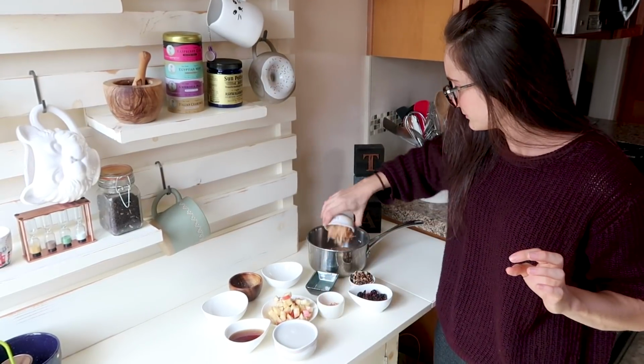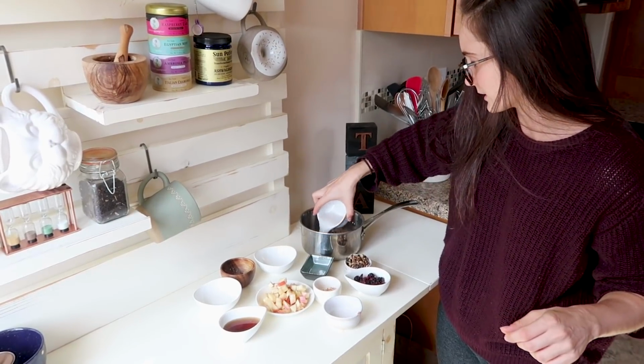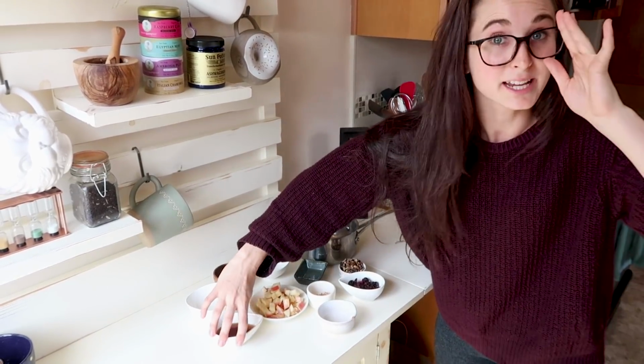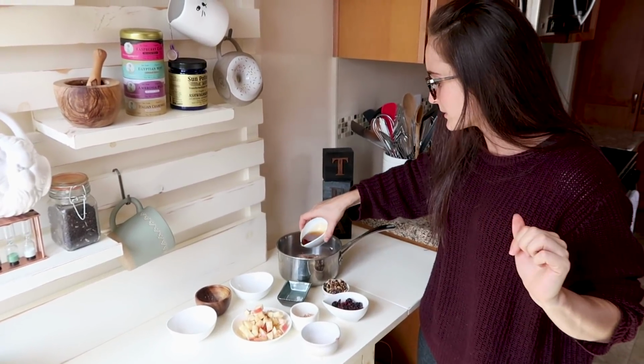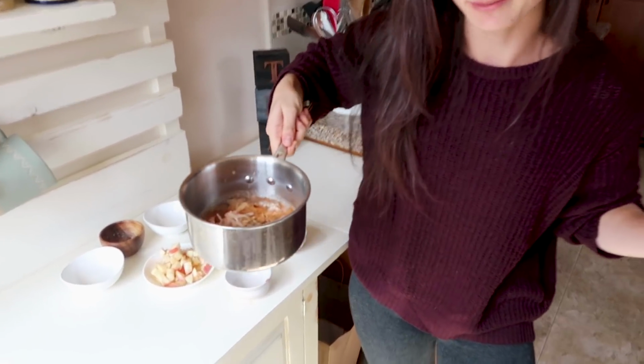The shredded apple. The cashew milk is also going in there, and this time I will not spill it all over the place because I have a big pot to pour it into. And then maple syrup to taste. Again, probably about a teaspoon, but just kind of go for it. Then we're just gonna take this, put it on the stove, and heat it up.